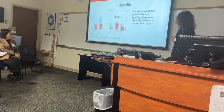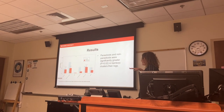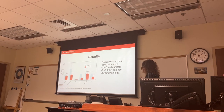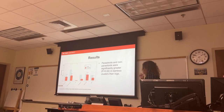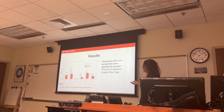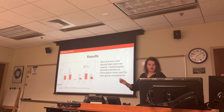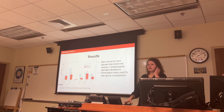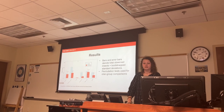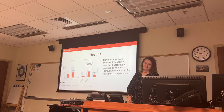We also created this graph to showcase the different numbers of insects, and specifically parasitoid insects, that we found in each of the different material types. As you can see, there was a statistically significant difference between the number of insects, both parasitoid and non-parasitoid, in bamboo clusters as in logs. The bars denote the total number of insects observed over the summer, and the error bars are their bootstrap standard deviations. We use permutation tests for the intergroup comparisons.